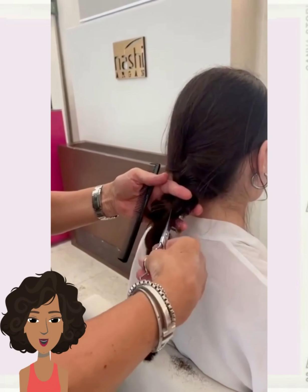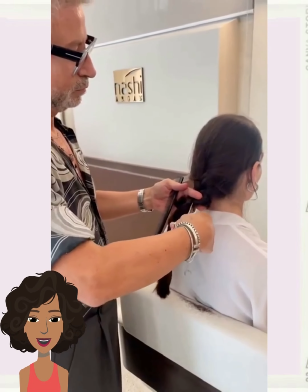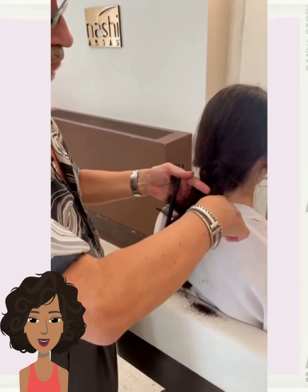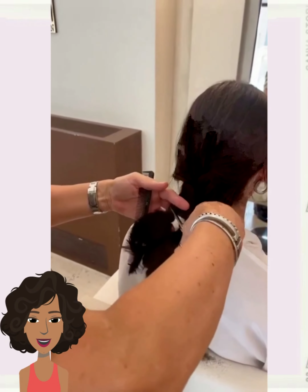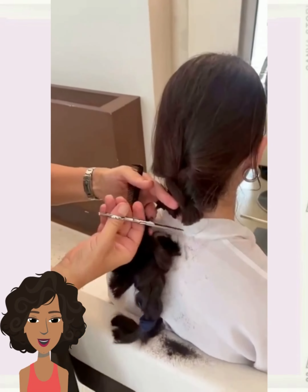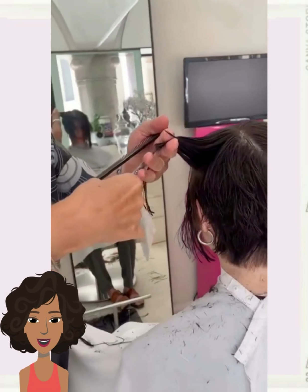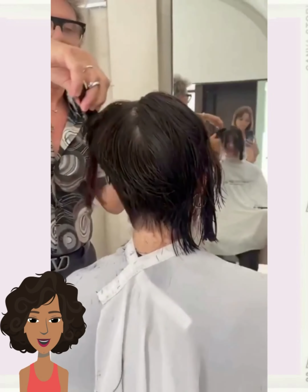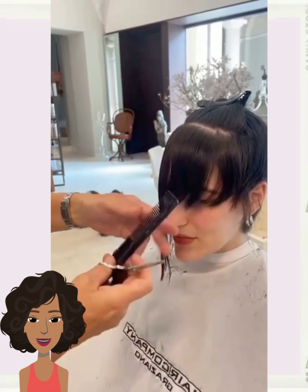So here we have someone with a long braid. Stylist gets to work chopping off that braid. Adding some bangs in the front to frame out the face.